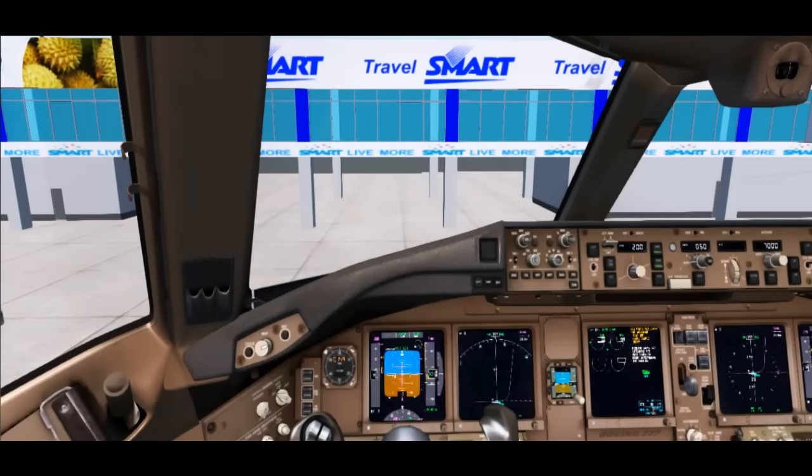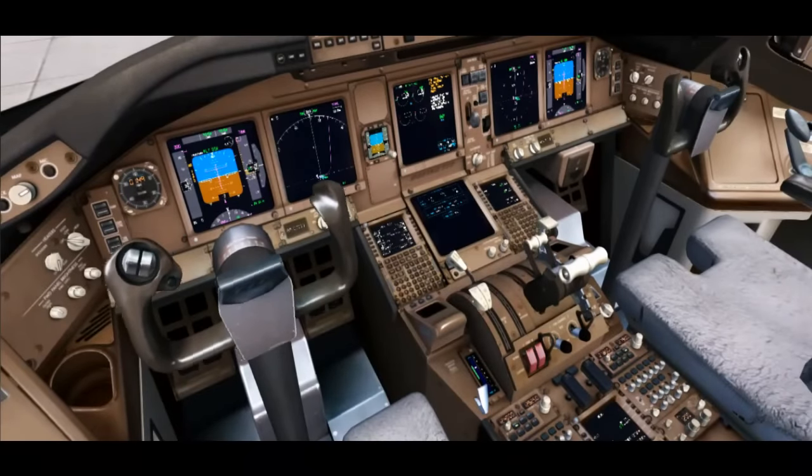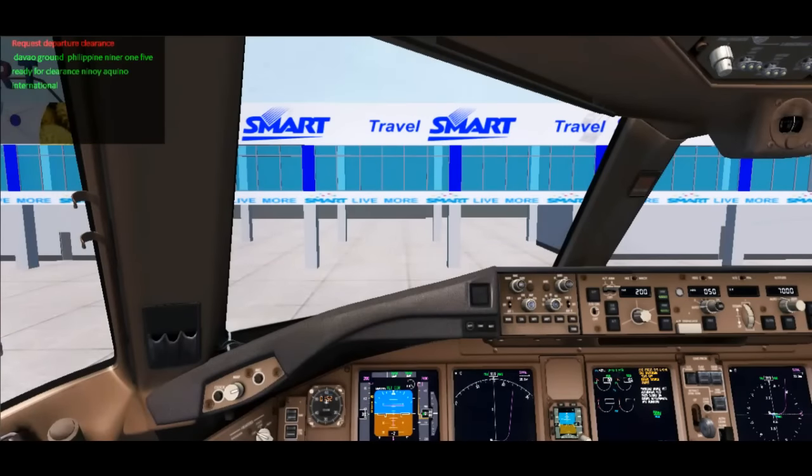Cleared to Puerto Princesa Airport. Cleared as follows. Maintain 6,000. Expect flight level 370 10 minutes after departure. Departure frequency 122.4. Squawk 3041. Are you ready for the departure frequency 122.4?